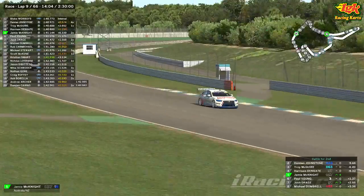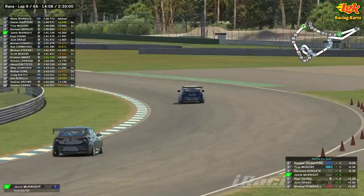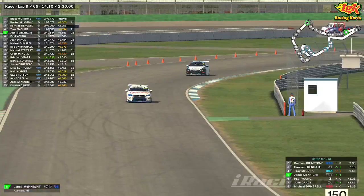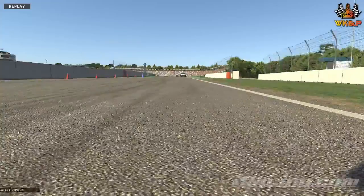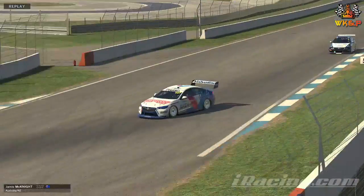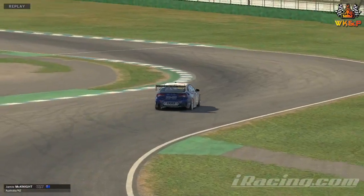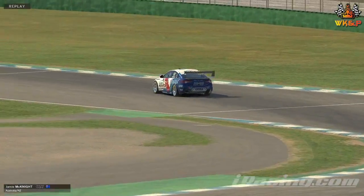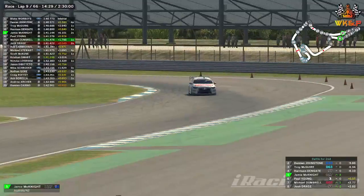I know this was for P36, but let's go to the Dirty Pig replay and have a look at an overtake in half a second. Should go to that. And that really worked well for me. That's back on Jamie, so I don't know what happened there. We'll go back to live pictures.